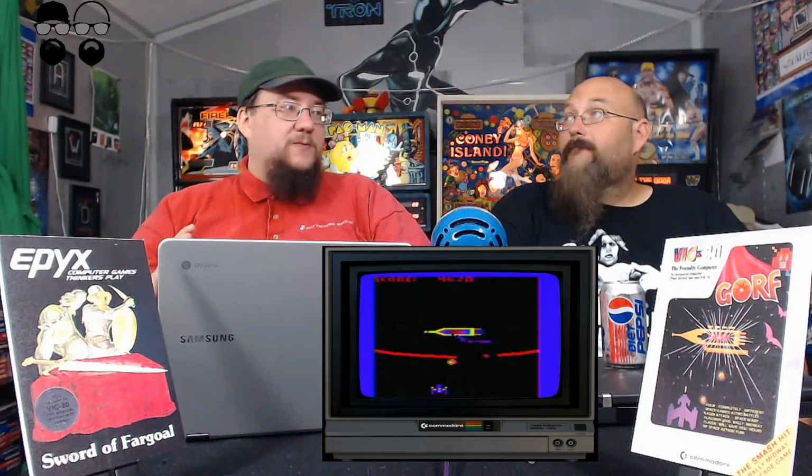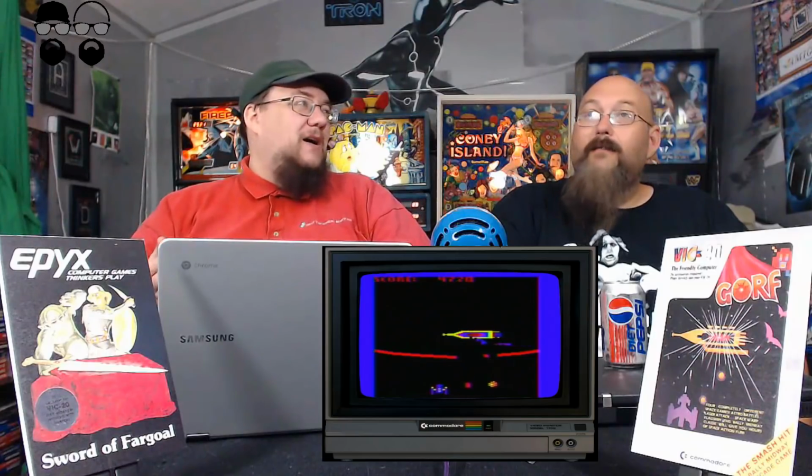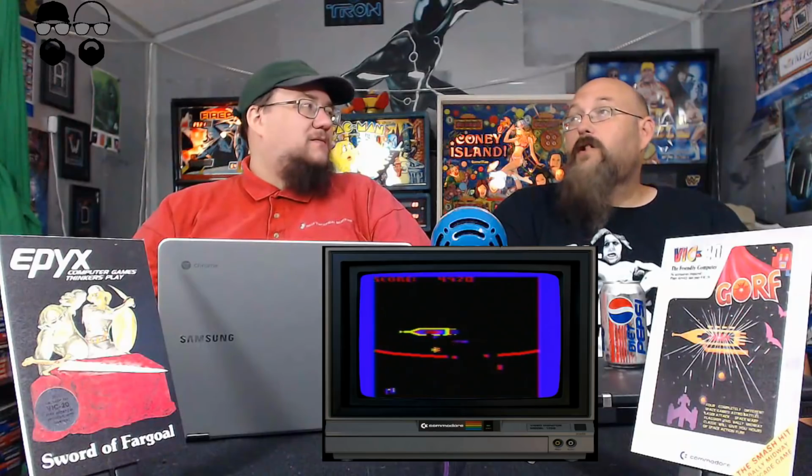The moving up and down in your little player space, to me, that's pretty gimmicky. Well, I mean, it doesn't really help survivability. It doesn't really add anything to the game. Well, the way you shoot in Gorf, the closer you are, you only have one bullet going at a time. Yeah. So, right. I mean, I actually use it. I like it.